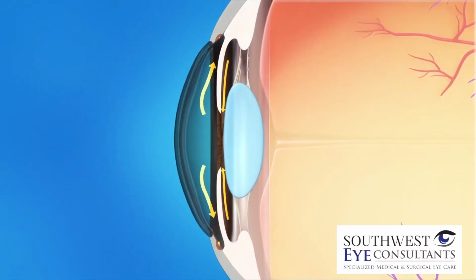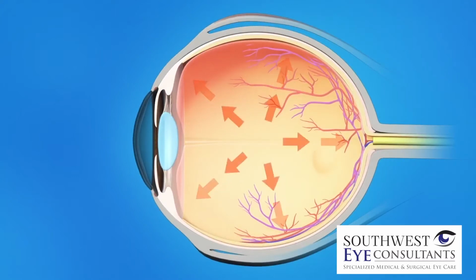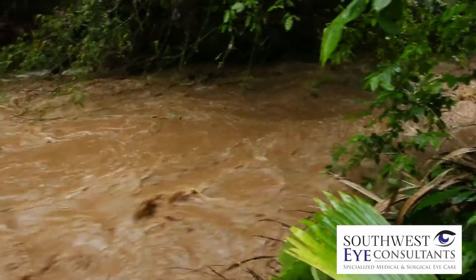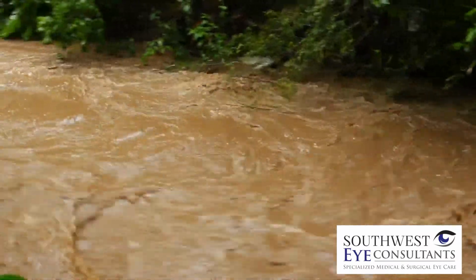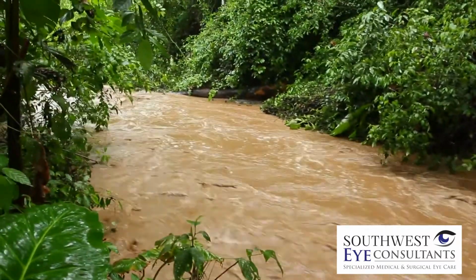Glaucoma is a disease that damages the optic nerve from the buildup of fluid in the front part of the eye. As the fluid builds up, it presses on the vitreous humor, the substance inside the eye. As a result, the vitreous humor presses against the optic nerve, cutting off blood flow. Think of it like fast water running through a ditch. The water pressure, if left unchecked, will begin to erode the sides of a ditch.